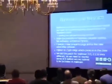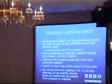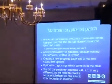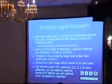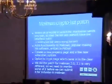At best, these people are painting these huge crosshairs on their chest. We have all the clear text for all these people that are really, really interesting. So what we're trying to do is create a system where the server doesn't have clear text. The maintainer of a mailing list would send all the participants a key pair, basically a PGP private key and a public key, encrypted with the public key of that user.